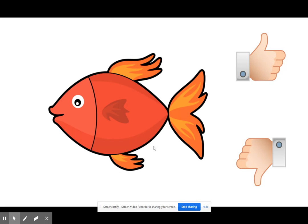Okay, here we have fish. Fish. Do you hear the I? If you do, thumbs up. If you don't, thumbs down. Your thumb should be down because that is a ish. It has the I sound. It's not ish, it's ish. So your thumb is down.